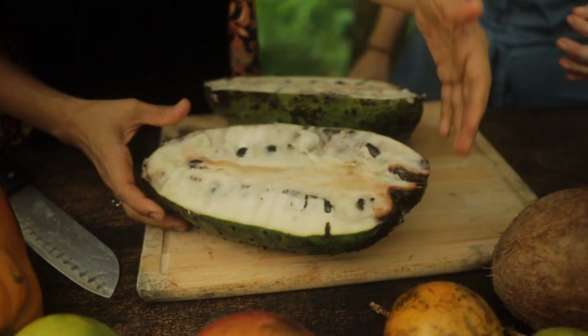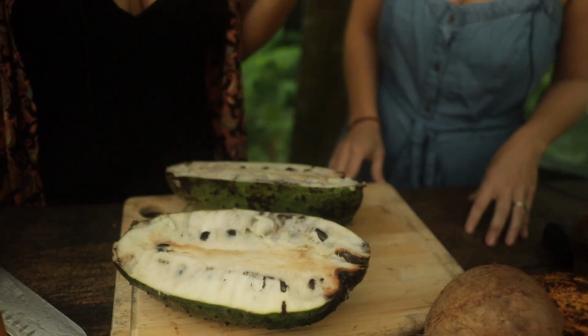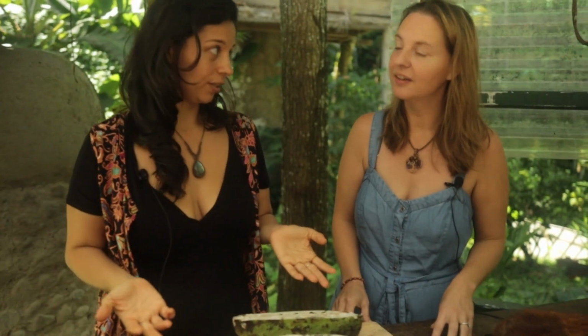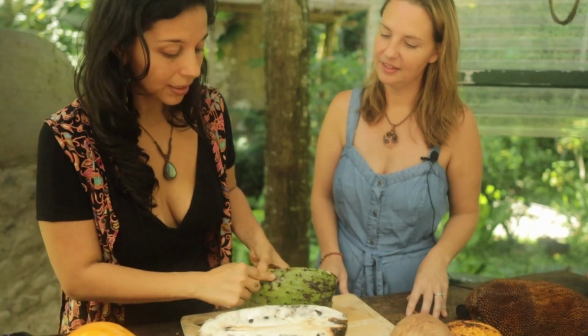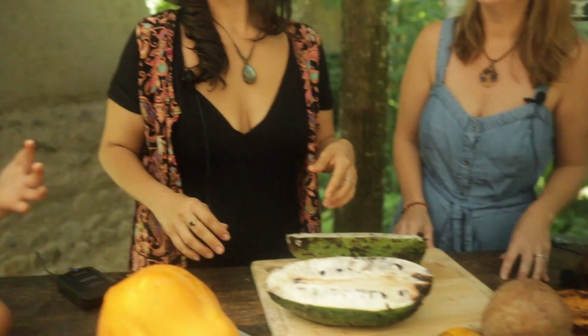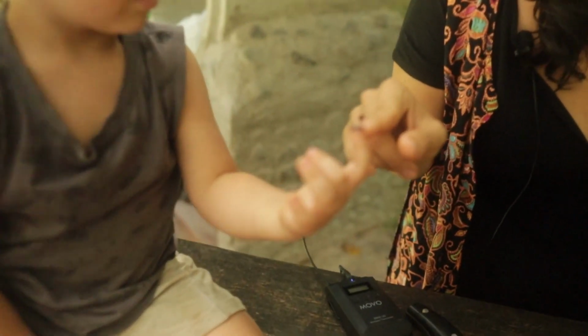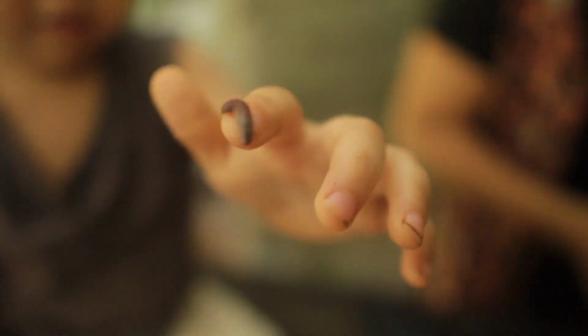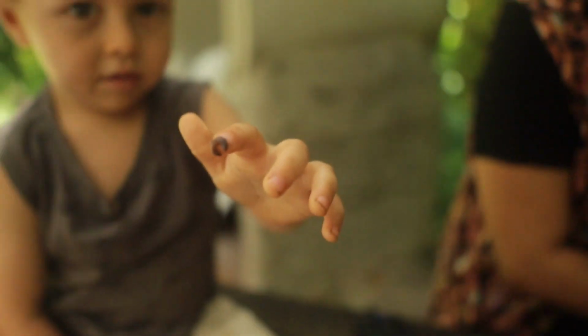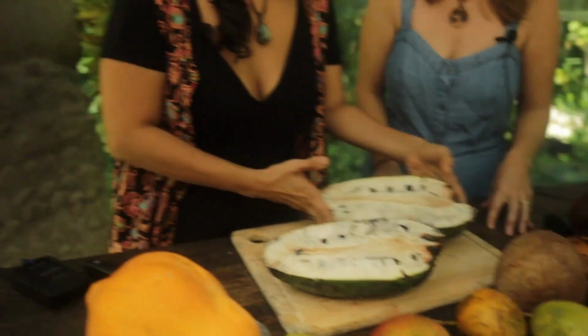Well, what you have to see here, if you are growing organically, we need to be in harmony with nature. So it means that some bugs can bite your fruit sometimes. Look, here is a worm. And you can find worms. So it means it's natural, delicious, organic. So some bugs bit this guanabana, but it's still good.